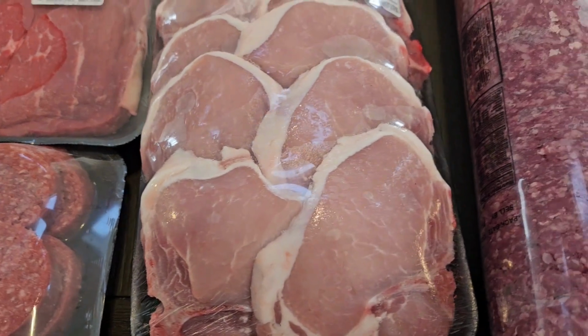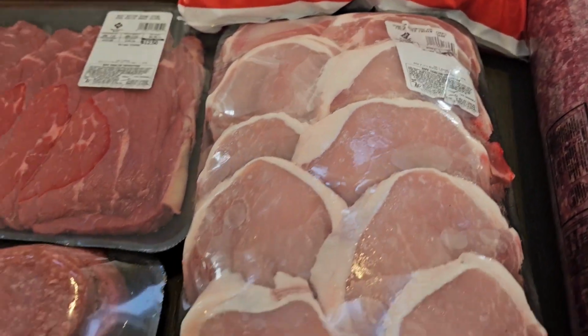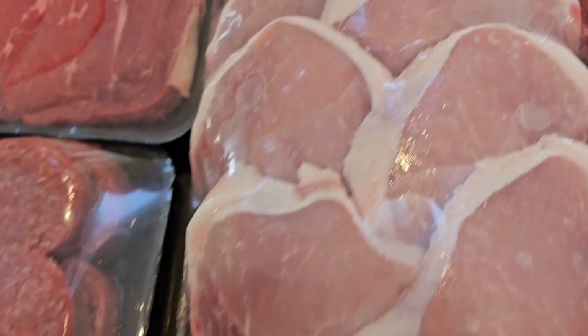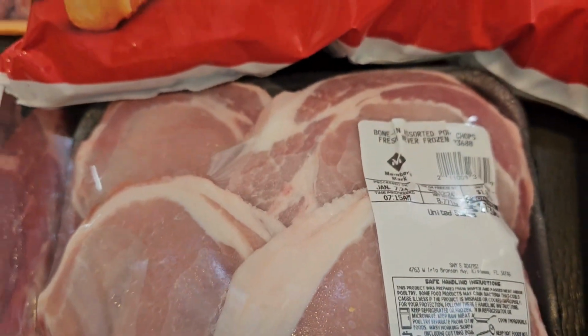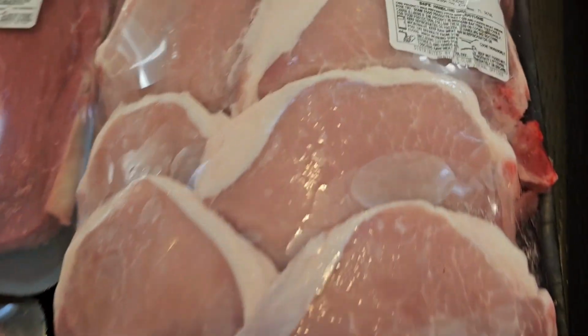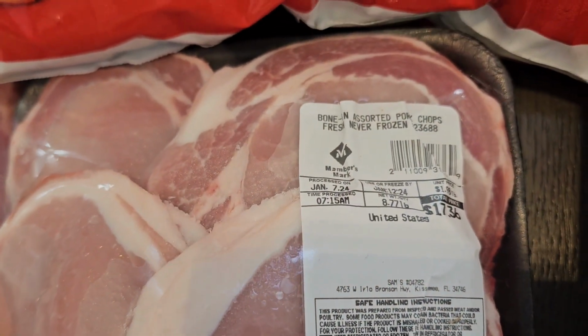We also have a large pack of pork chops, and actually these guys was $13.03. Okay, and over here we got a large pack of pork chops. As you can see, this package here was $17.36.